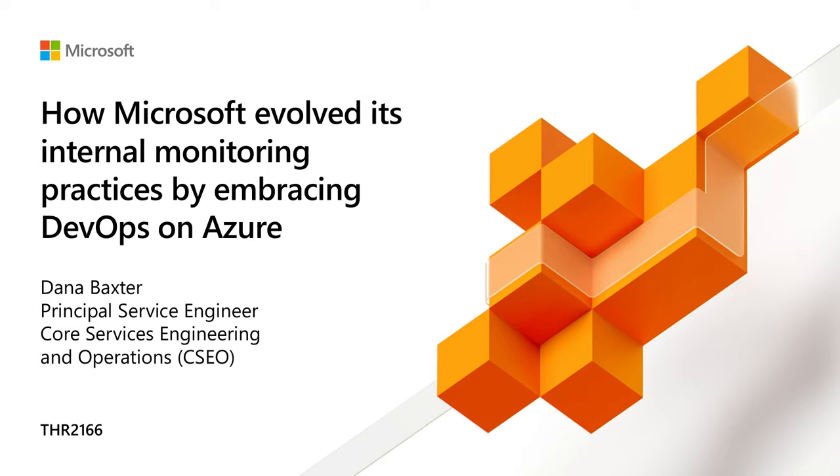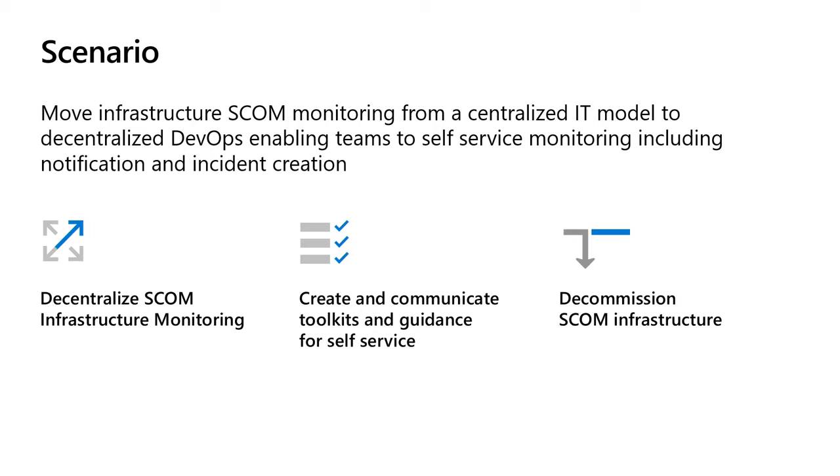The reason why I'm here today is because I led a project in my team to move from SCOM to Azure Monitor, and we also did that through a DevOps transformation. This particular booth is not run by my team, by CSEO. This is a product group booth, and they asked me to come talk about this particular topic because they were finding with adoption that the tools were not really the hard part, that there's lots of documentation out there. You can watch a video, you can read white papers, you can do all this stuff, but the actual blocker they were seeing was getting the actual adoption throughout the organization. So they wanted me to come from the internal IT team and just share with you our experience about how we did that. So this is our scenario.